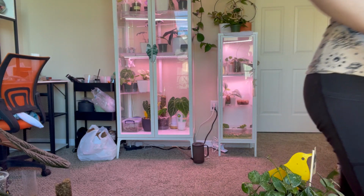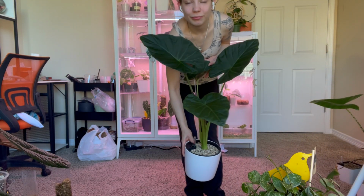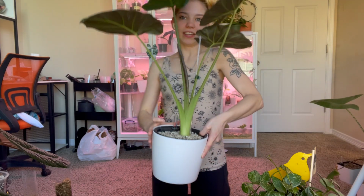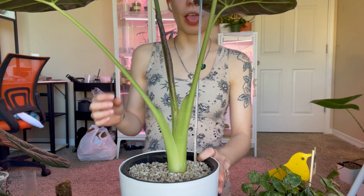On to the really big ones. Going to do the alocasia first. So, this, you can't even really see her. This is my Alocasia Regal Shield here. This was the newest leaf, like face check. She is huge, and she is currently giving me a new leaf here. It's starting to unfurl, or it will unfurl here in just a couple days.